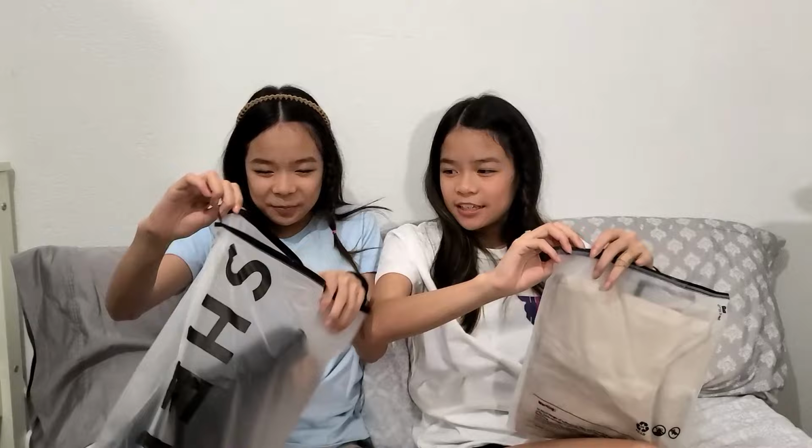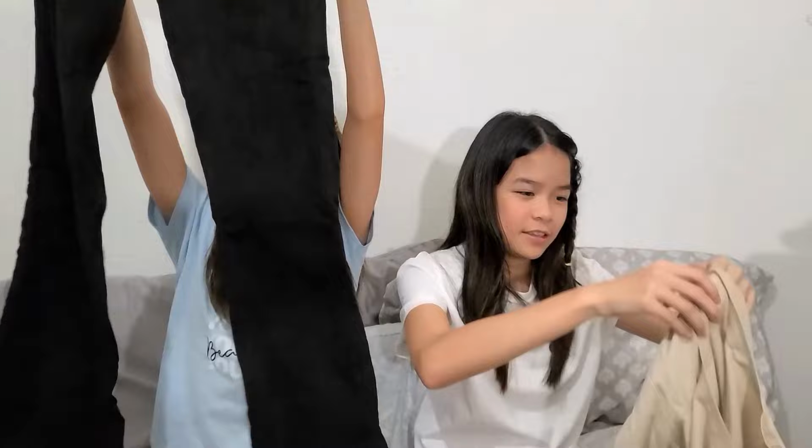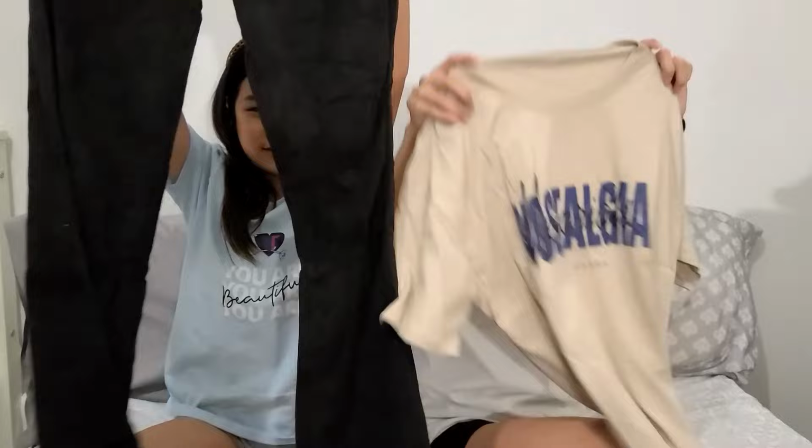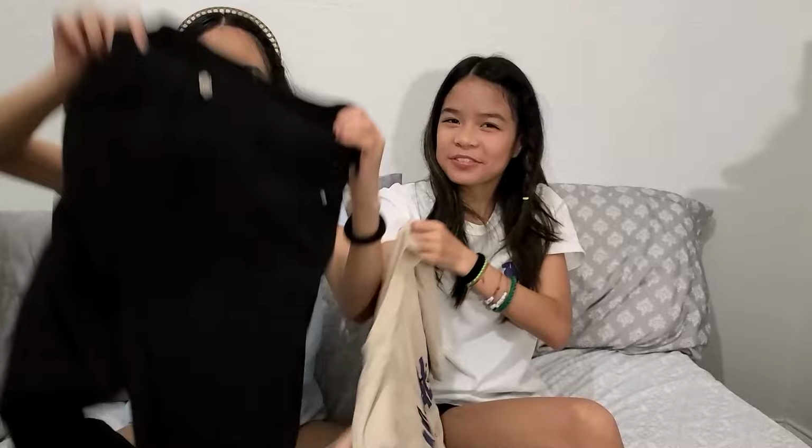Yeah. Ooh. This is the one we wanted. I already see it. Beat our pants. Yay. Long and whoa. This is the shirt we wanted. We both wanted actually. It's like these pants are like not too skinny but not too baggy. You know? It's like the perfect pants.